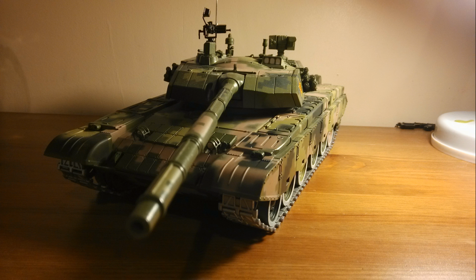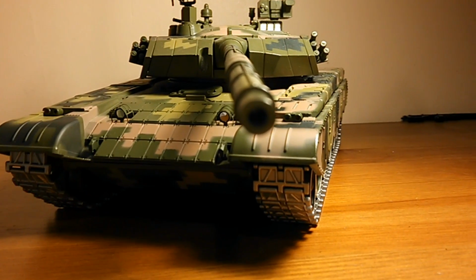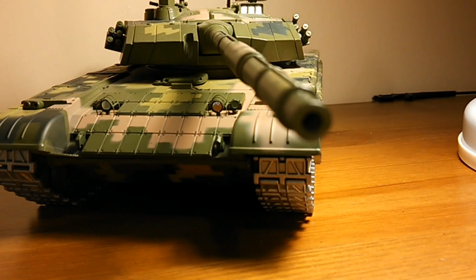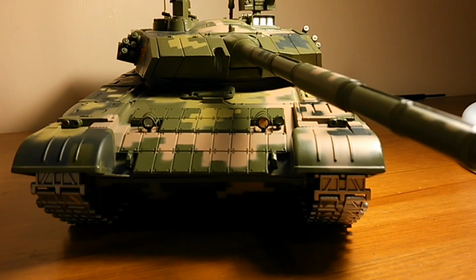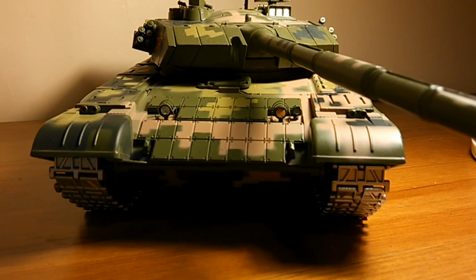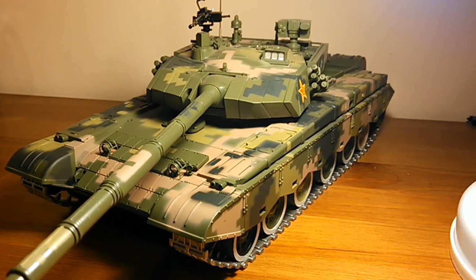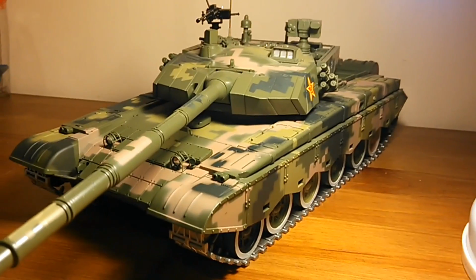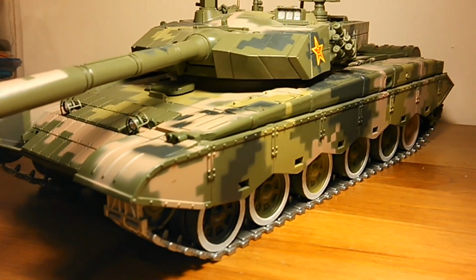So hello everybody, and today I'm gonna show you my Type 99 model. Now the Type 99, you'll be wondering what tank is this. The Type 99 is the best tank in service in China, and of course in service there's two major types in production: the Type 96 and the Type 99. The Type 96 is like an upgraded version developed from a copy of the Russian T-72.